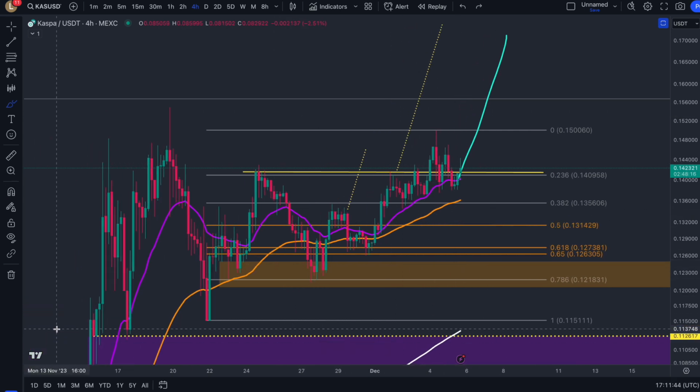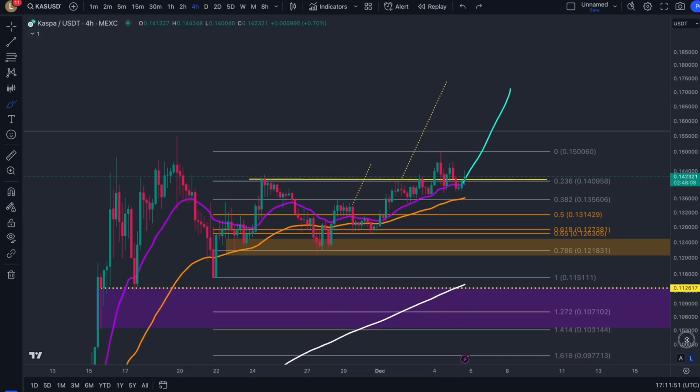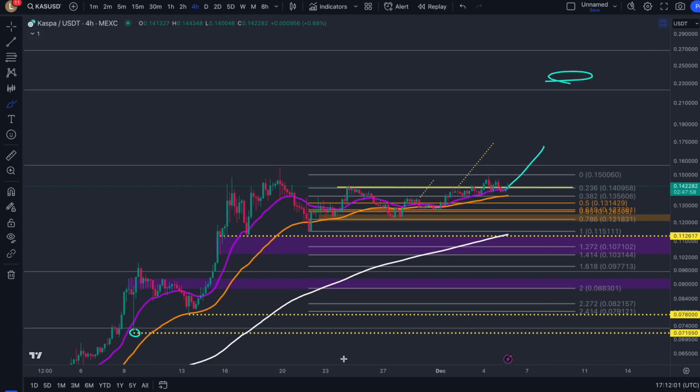And what is beautiful is this dotted line is the support we've been saying for weeks on end that can't be lost as support. And now as we've been ranging, this has allowed the 200 EMA, this white moving average, to catch up with the range. Look, the longer we chilled out, it wasn't even in the screen. When we first entered this range, it was all the way down here.